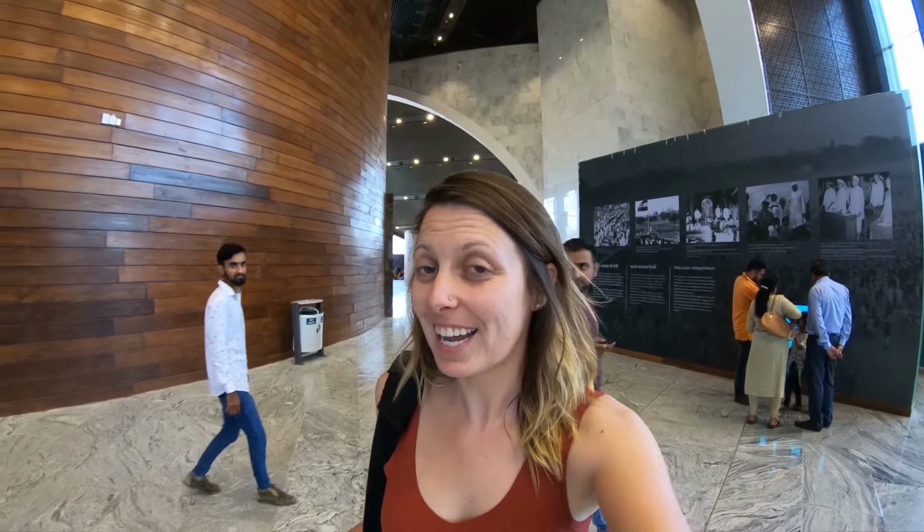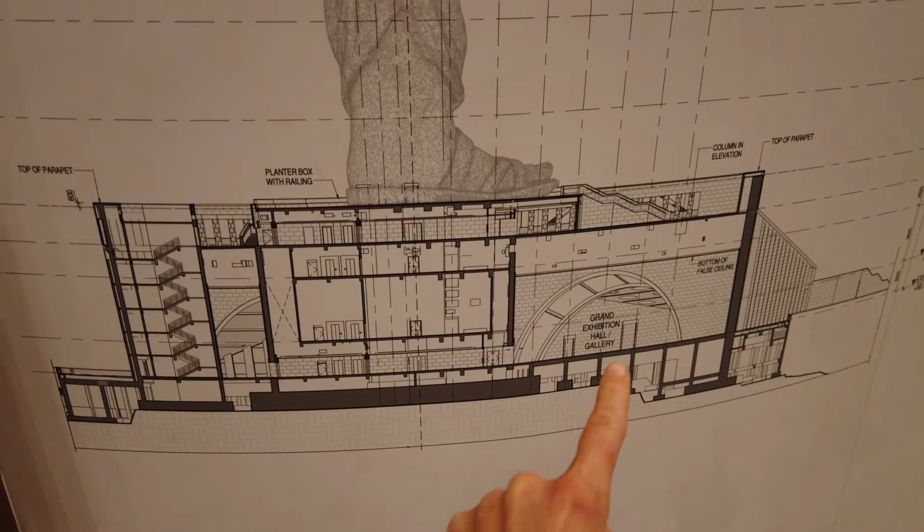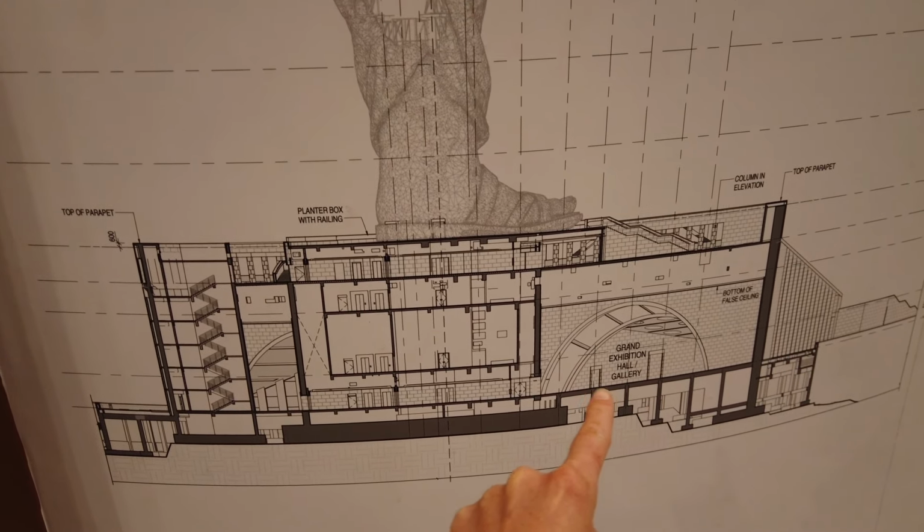And that's sort of the legacy that he has left here for India. And so his birthday, October 31st, is now called Unity Day here in India, and hence the name of the statue being the Statue of Unity. And he was actually born here in the state of Gujarat, which also makes it a great place for this statue to be housed.